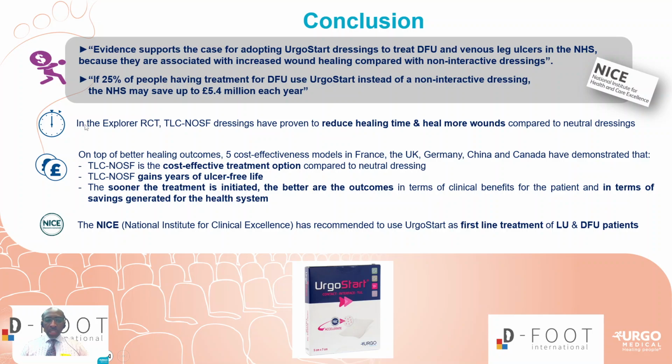And as I said from the beginning, in the Explorer RCT, TLC-NOSF dressing has been proven to reduce healing time and heal more wounds compared to neutral dressing. And if we're going to try and reduce this cost burden, I think it's about implementing this early. And on top of the healing outcomes that the Explorer depicts, the 5 cost-effectiveness models in France, UK, Germany, China, and Canada have demonstrated that using it is a more cost-effective treatment option compared to neutral dressing, and it does deliver gains in years of ulcer-free life.